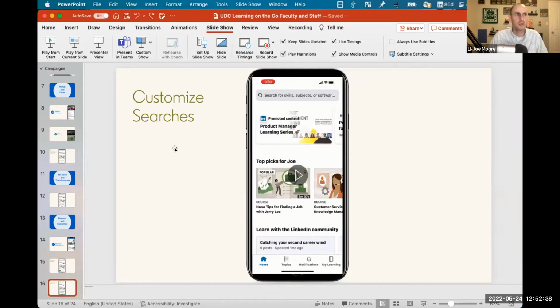And then I want to show you also how to customize your searches. So although this is the mobile app and everything's a bit more streamlined, you have a ton of control. I do see a question here in the chat, and I'll answer that. So DB says, are these the same skills listed on my LinkedIn profile? Now, that's a really good question.